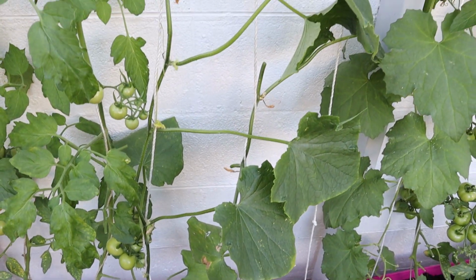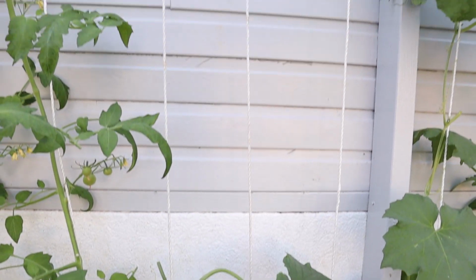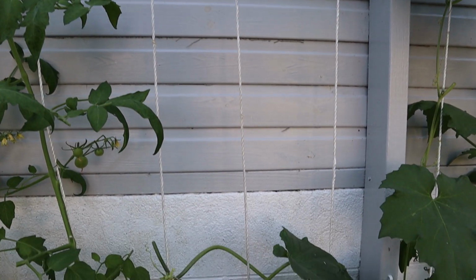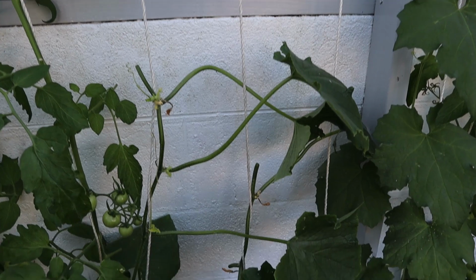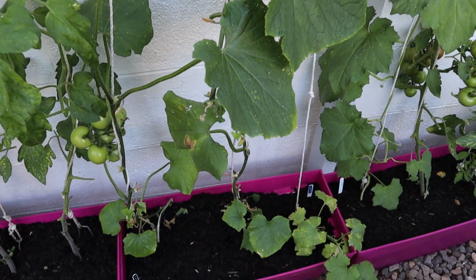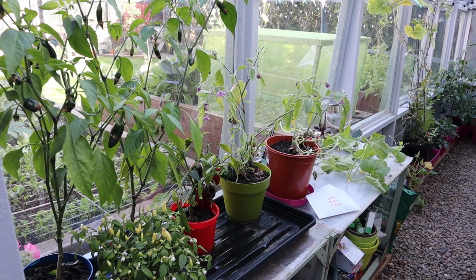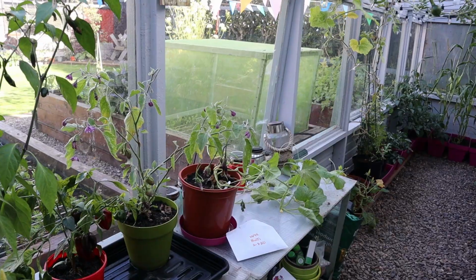Well, I did have until they got too heavy. They had grown right up to the top of the greenhouse. And because I hadn't been here, they got really big and fell over. So I've had to cut the plant right back down, so everything had snapped. At the other side of the greenhouse, I've got more peppers, jalapenos, chilies, aubergines, and some more melons.